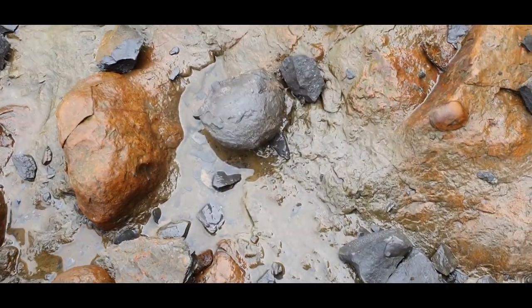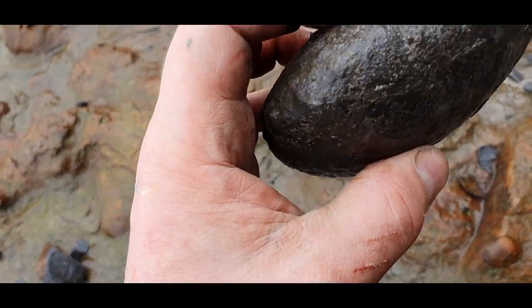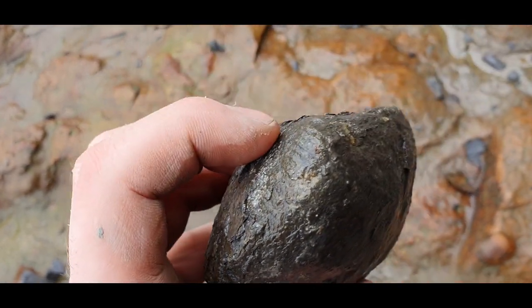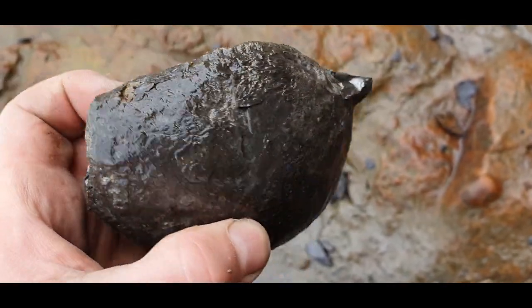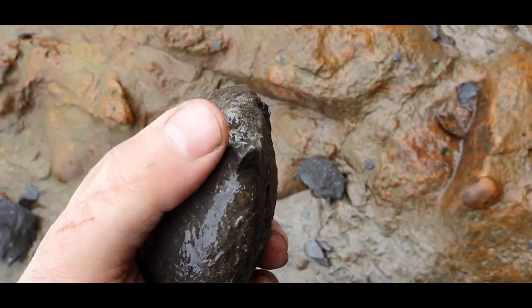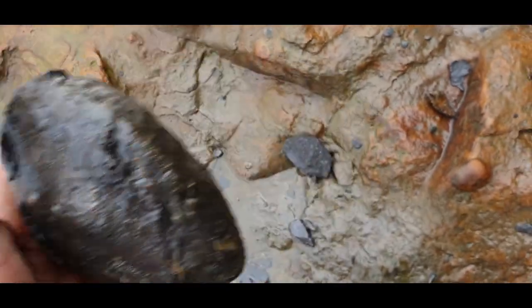That kind of nodule in this area. Undoubtedly have a tenny in that, so look. Oh yeah, there we go, look. You can just see mouth border there. Perfect. Nice one there. Straight out of the cliff, that one. Beautiful.